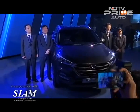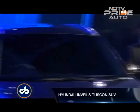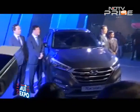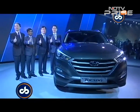They are great. A huge pavilion from the country's second largest car maker, Hyundai. We've had, of course, the market debut now of the Tucson SUV. It's a full-size SUV that will take on the Toyota Fortuner and the Ford Endeavour when it launches. Hyundai, of course, seeing a big gap for SUVs in its current portfolio. Between the Creta and the Santa Fe is where the Tucson will fit in, and you'll have several variants of that.